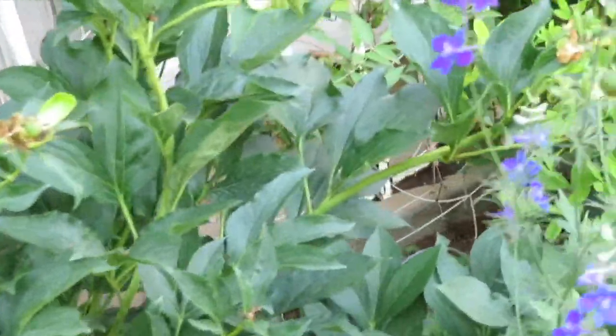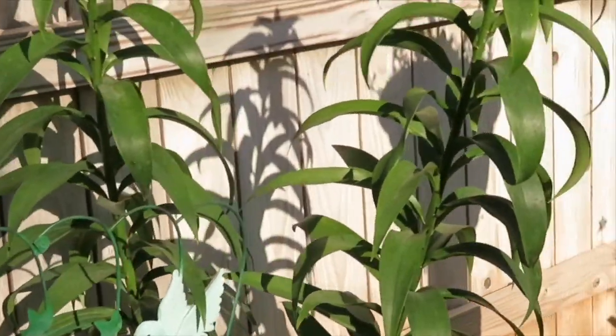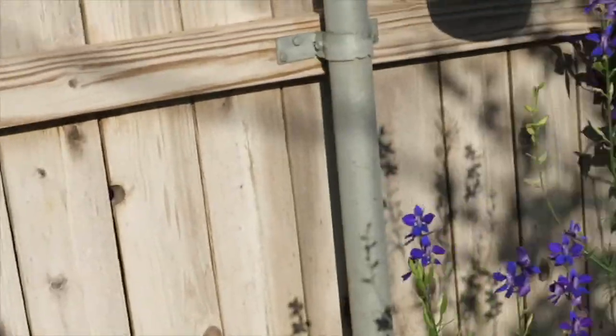I sprayed a little bit more of the Solidago. There were a couple of places I hadn't even sprayed at all. I hadn't realized they were there. So it's going to take a while. It usually takes several times to kill it out.